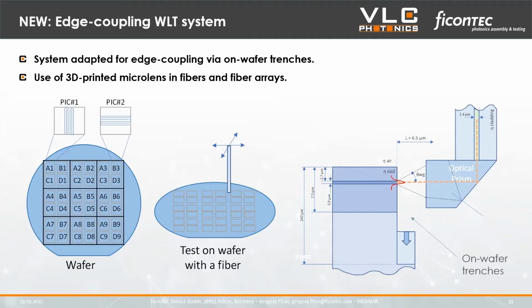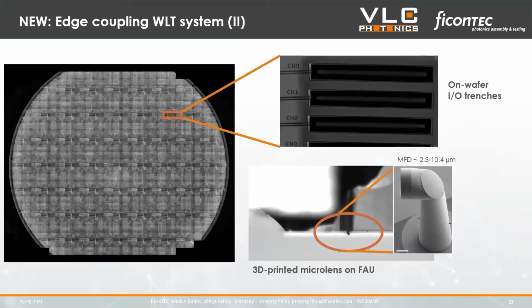In the next slide, you see, for example, some wafers with these trenches. There are different trench configurations, and you can see one of them here. Then there is the very small 3D printed periscope, which has the advantage that it can be custom designed to adapt to different mode field diameters, depending on the waveguides that you are coupling to and the material platform. That's very convenient. Go to the next slide.